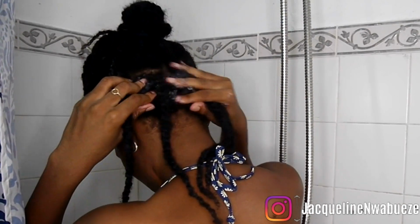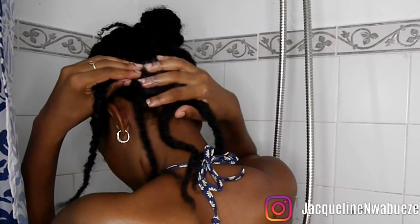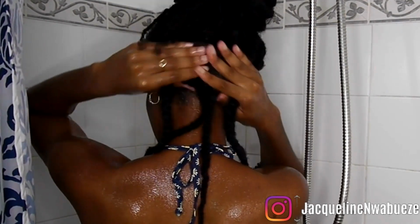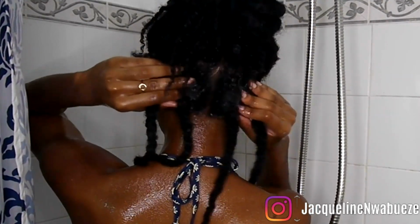I'm going in there applying my co-wash conditioner directly to my scalp, focusing on that, massaging that, and trying to get as much dirt and buildup off my scalp as possible. I don't really focus on the length of my hair. I squeeze the water through the length of my hair and let the runoff of the co-wash conditioner do its thing on the length of my hair.